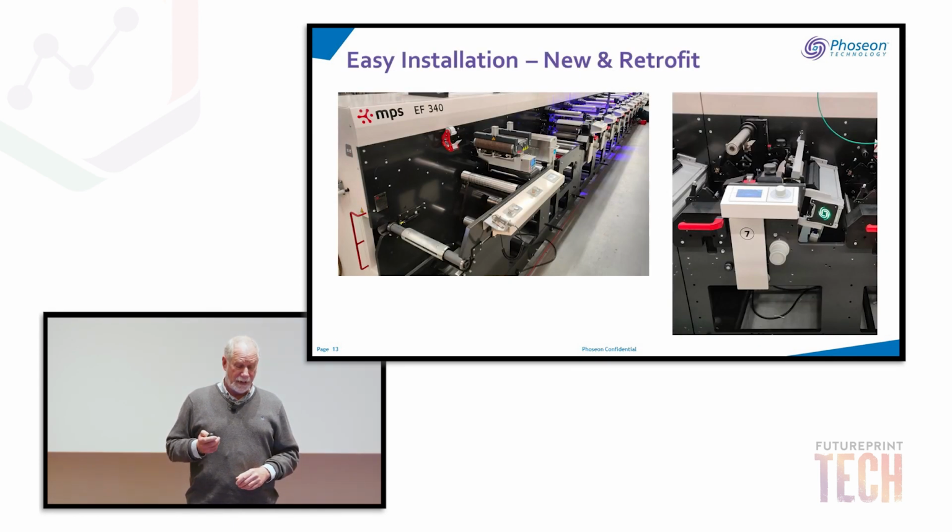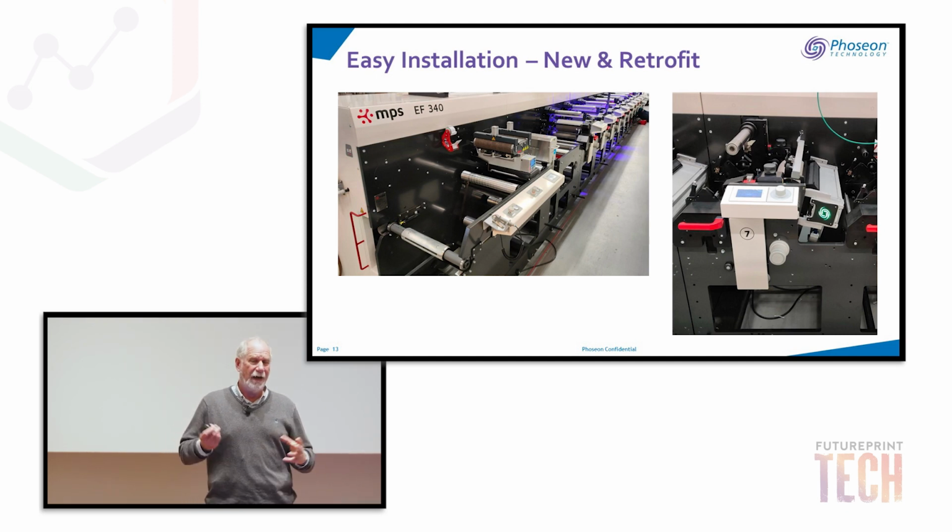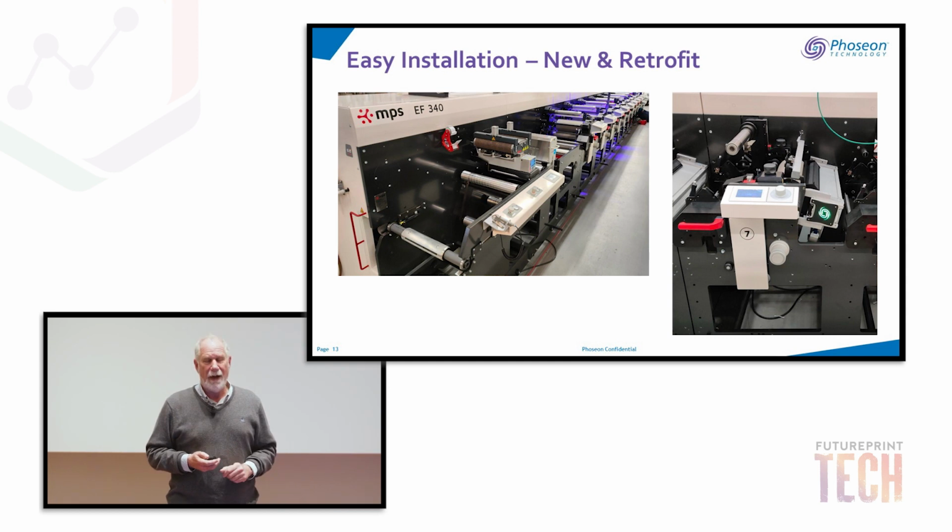In terms of retrofitting, it's an easy installation. It can all be done in a day or two. And we've retrofitted many presses, whether it's MPS, Nilpeter, Gallus, Bobst, and all the others.